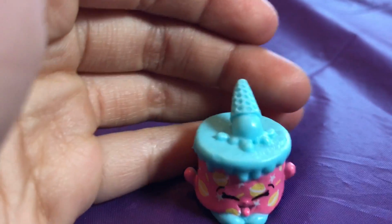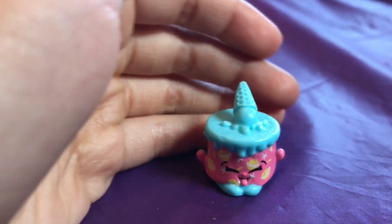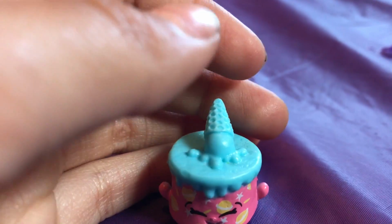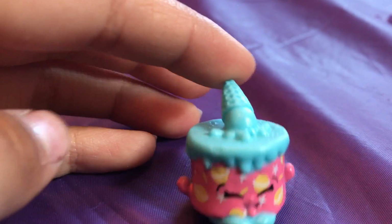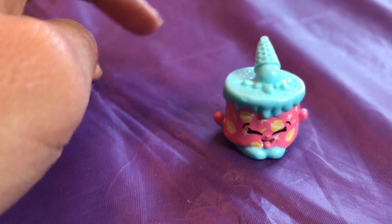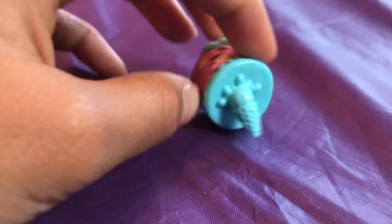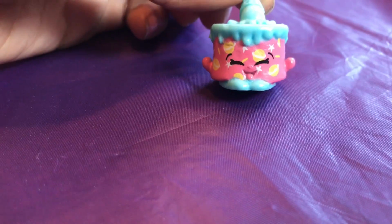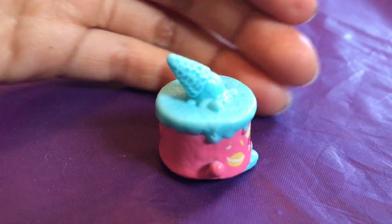Who is this? Ice cream cake. Like ice cream cake, but ice cream cake, not cake. But it is cake, right? Yeah. And this looks like the head and the brain where you're like, cool, lunch. She has yellow planets on her and white stars, and she's blue and pink. Yeah, and she has a blue cone on the top right there.